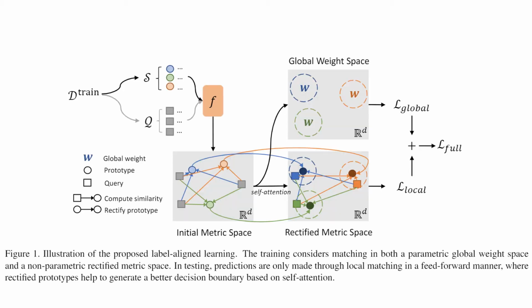Okay, let's go into the model description. In Figure 1, we illustrate the proposed label-aligned learning. The training considers matching in both a parametric global weight space. You can look at the top right. The global weight space is, for example, in mini-ImageNet, there are 64 training classes. So in global weight space, there will be 64 different global weight vectors.